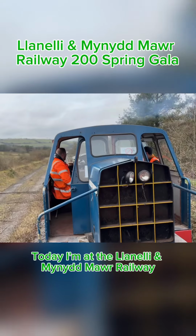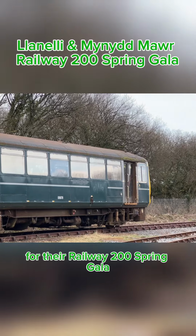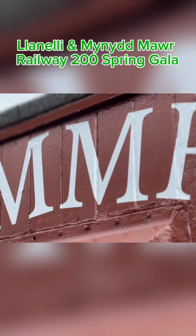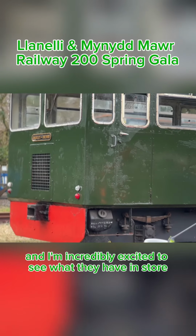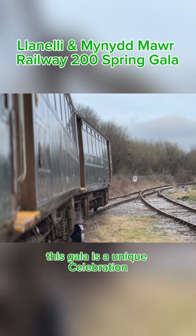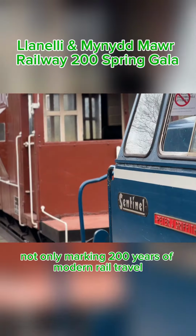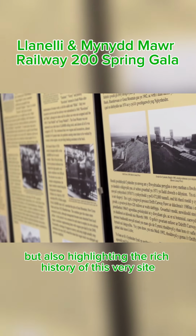Today I'm at the Llanelli and Mynydd Mawr Railway for their Railway 200 Spring Gala, held on the 22nd of March 2025. This is my first time visiting this fascinating preserved line, and I'm incredibly excited to see what they have in store. This gala is a unique celebration, not only marking 200 years of modern rail travel, but also highlighting the rich history of this very site.